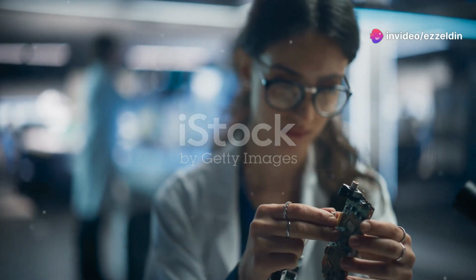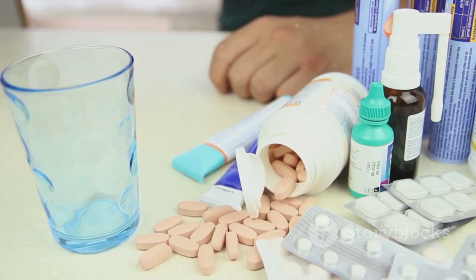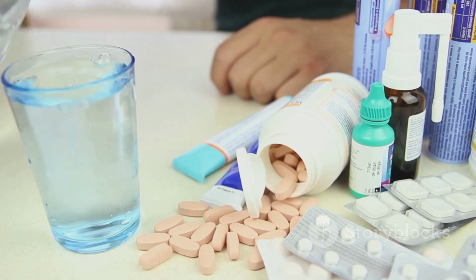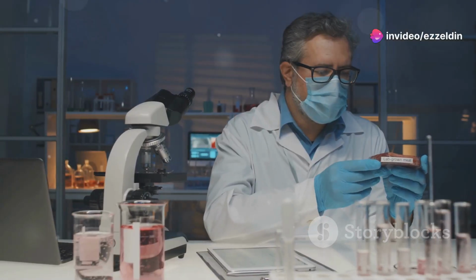Today, we're diving into the fascinating world of pharmaceutical science. It's all about medicines, those magical pills, syrups and injections that help us feel better when we're sick. Ever wondered how medicines are made? Pharmaceutical science holds the answers.